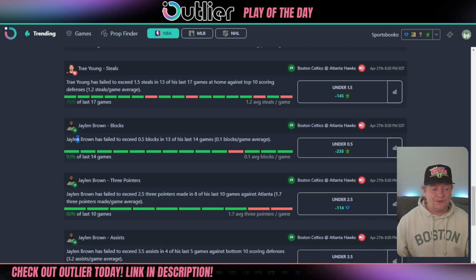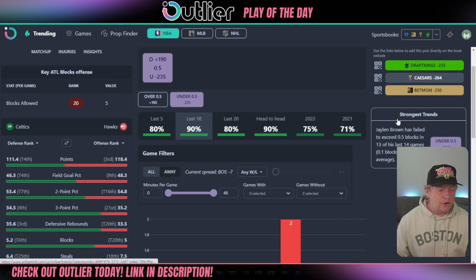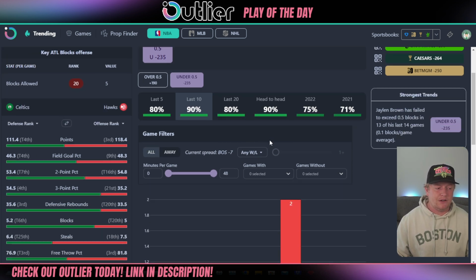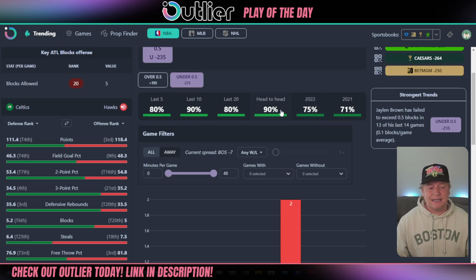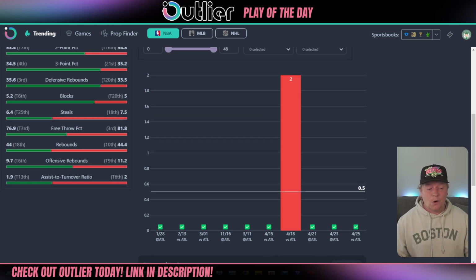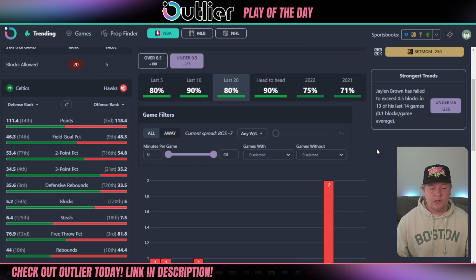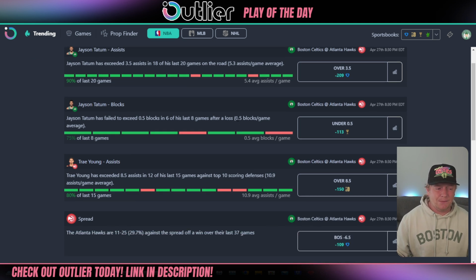Like this, Jaylen Brown has failed to exceed 0.5 blocks in 13 of his last 14 games. Now, you see the odds are terrible here. We would never consider that. But if you did want to further investigate, you could dive in and look at everything here from a Jaylen Brown perspective. Atlanta is 20th in block ranking, in terms of blocks allowed. He's hit this under in 75% of games this season, and head-to-head with the Hawks, he's only gone over once, dating all the way back to January. Last 5, you can see Jaylen Brown's history and everything like that, which is really cool, and it's very visual. But again, minus 235, not something we're willing to pay.